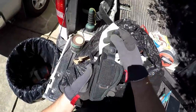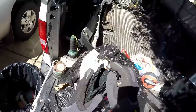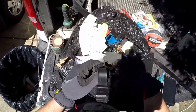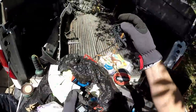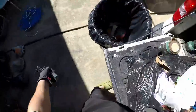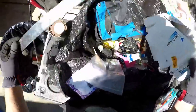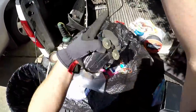There's our holster we found. Uncle Mike's Sidekick, size 1. It's for your midnight special. Or Saturday night special. The little guy. Let's see, there's a charging cord. Let's put that over there. Bag. There's a bag. There's a radar detector. Yeah, I'll take that.